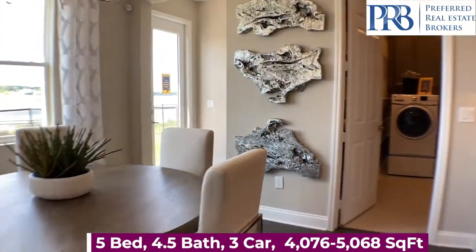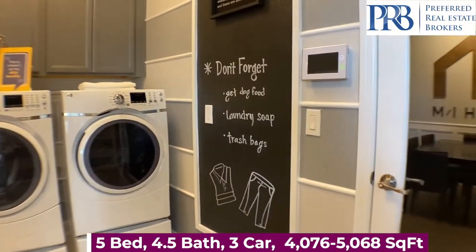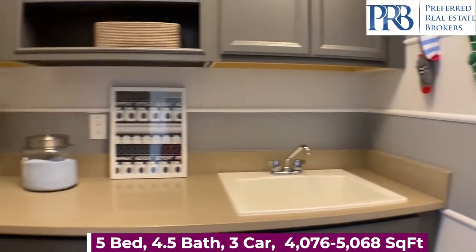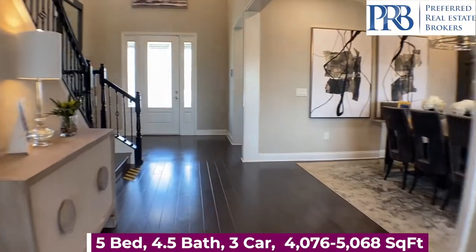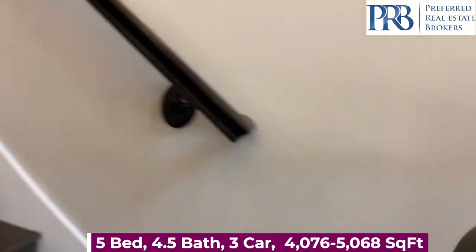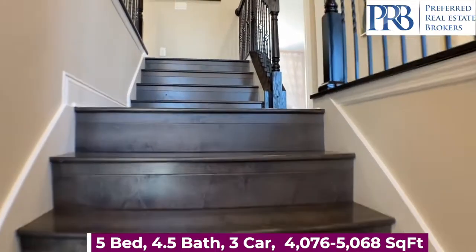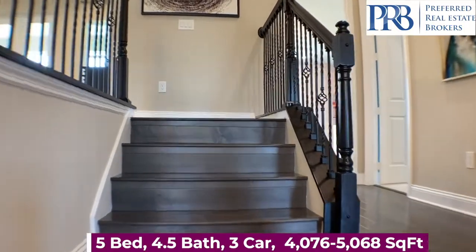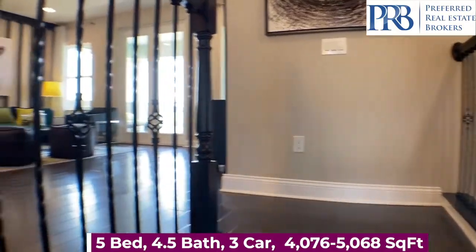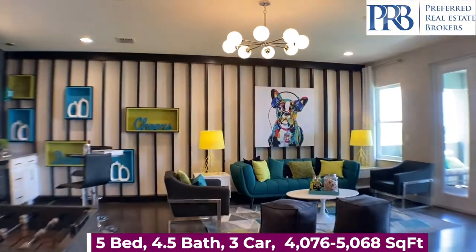Before we head upstairs, I wanted to show you the laundry room, and this would be the door leading you out to your 3-car garage. Top of the stairs, you have a 20 by 17 loft area. A perfect space to use as a game room.